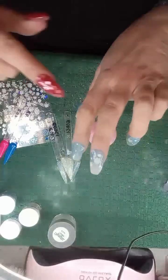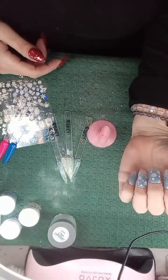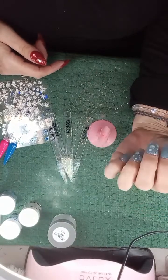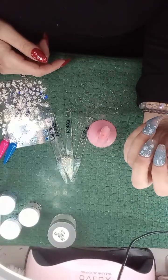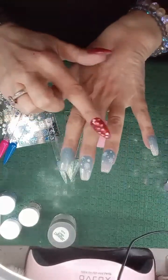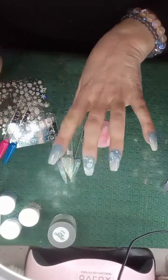Oh, my skin is so dry up here. I feel like this shape makes my fingers look fat at the top. Especially these two look big. This is the same size as this, but it looks so huge.